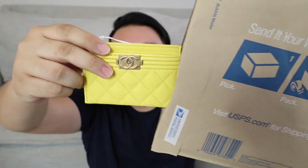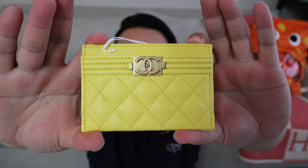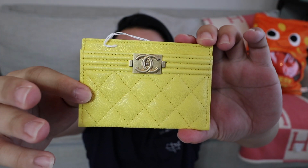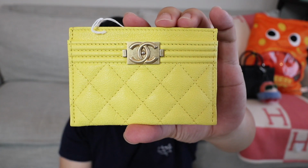I bet you guys can guess what this is gonna be. Okay, here's the next one. Oh my gosh. This one is so gorgeous. The color is everything. So this is another card wallet. This is the boy style, and it's a yellow caviar leather. It's such a beautiful yellow. It's almost like a true yellow. It's not too lemony. It's really pretty. And then it has that aged gold hardware.